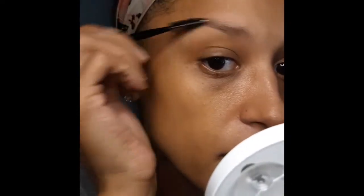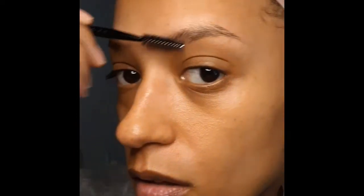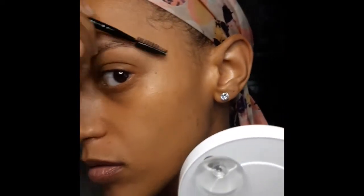Right now, I'm just going to take my spoolie and brush them up. Okay, take my angled brush and dip it in the pomade. You don't need a lot. You can literally just dip it, like bloop, and then take this little bit of product.